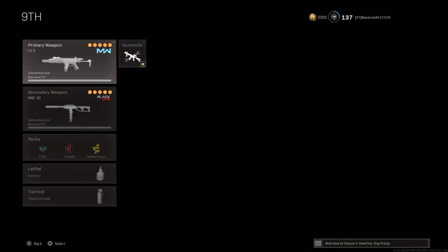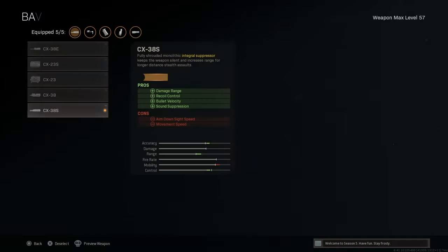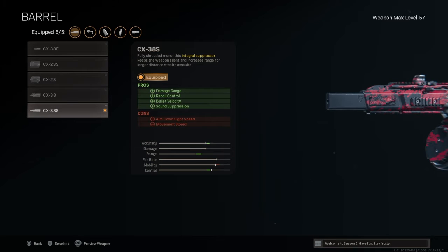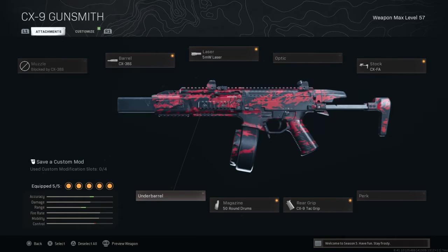After number 10, at number 9 we have the CX9. The CX30 gives the most damage range, recoil control, bullet velocity, and sound suppression. This one gives you sound suppression and ADS speed, but it loses bullet velocity, so that's not what we like. So I do not run an underbarrel with it.